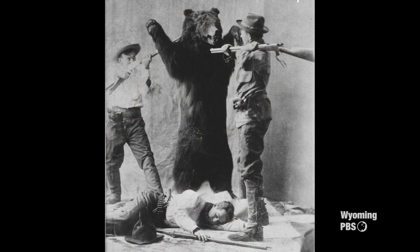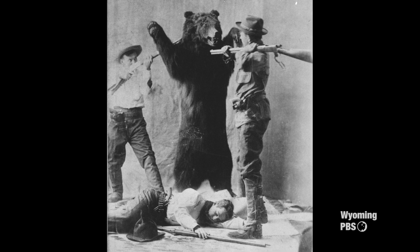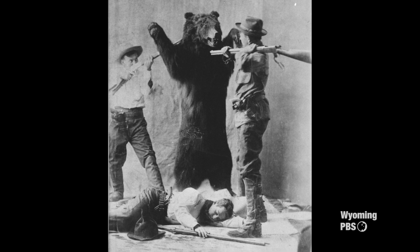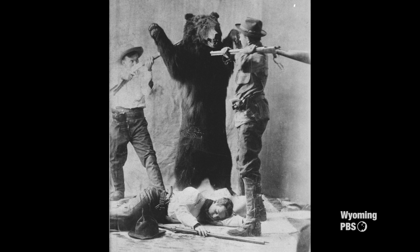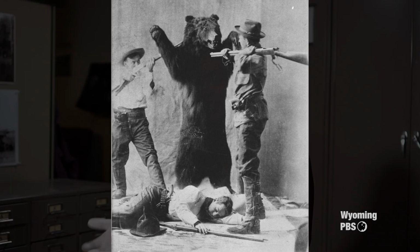That's the most interesting part. Why do you recreate this? Right. You see him down there laying. Yeah. So, the epic battle. But one of the very interesting things about this story was how the story was told later.